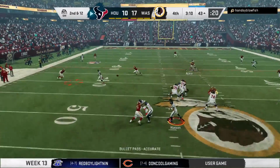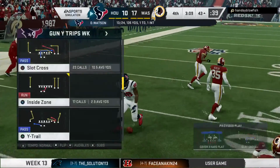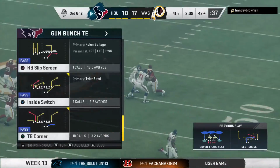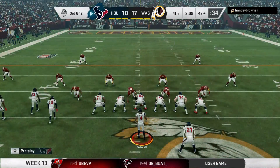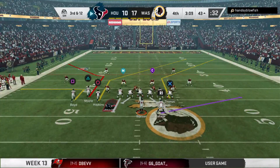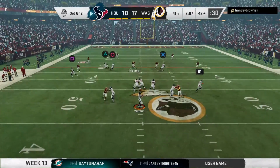Here's Watson. From the gun, he'll throw. And that is incomplete. A lot of force bearing down on him there. He could not hang on. It's 3rd down. We have not seen a whole lot of wide-open receivers. Everything seemingly has been contested. And that's another nice job there to force an incompletion.